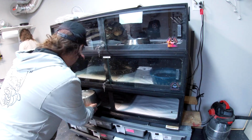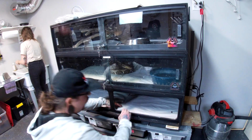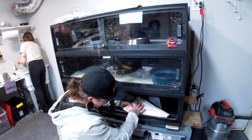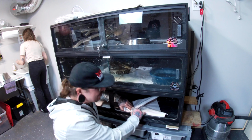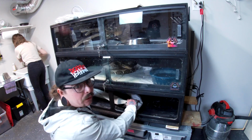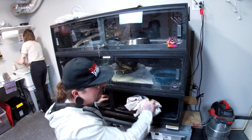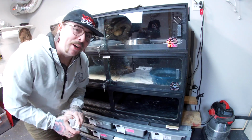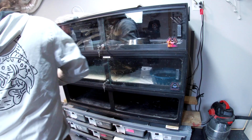I had one reticulated python like 10 years ago when Joey and I were in Fort Wayne, and after we sold her, because we moved to Long Beach, California, I regretted it terribly. So it's just kind of like, do I keep, do I sell, I'm just not really sure yet. You guys let me know what you think down in the comments. We keep them. Yeah, we'll probably keep them.